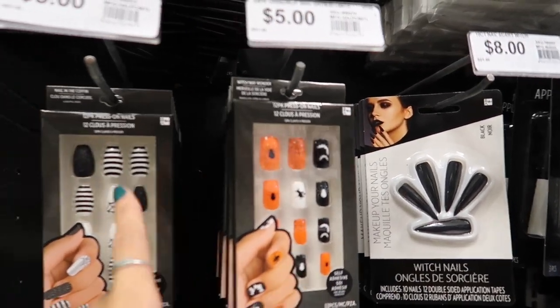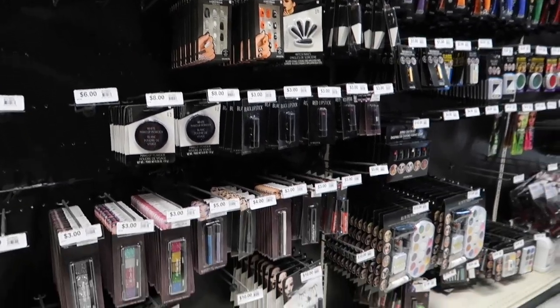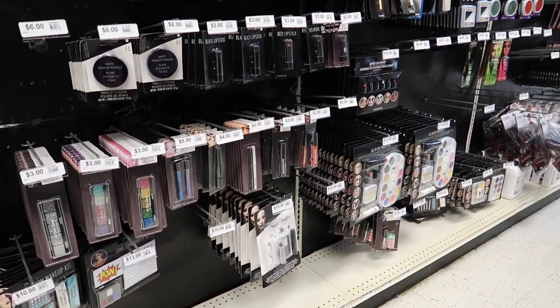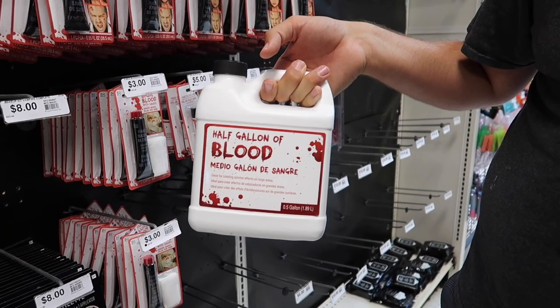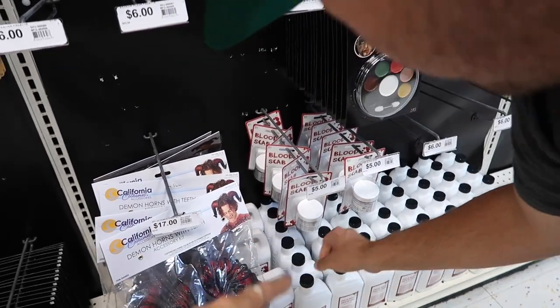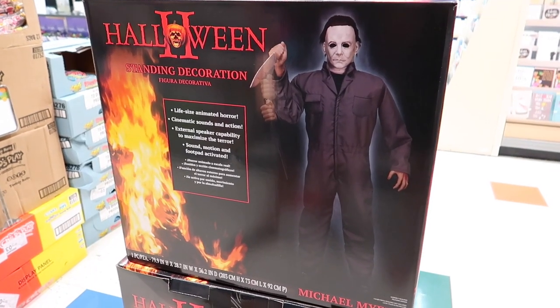Like, look at these really pretty spooky nails. Do we need to buy some press-on nails? I haven't done press-on nails in so long. That might be kind of fun, I'm not gonna lie. $20 for a half gallon of blood. That's not a bad price for some blood. Sangre. Okay, I have to think about that. Ooh, blood scabs. Ooh, that's a good purchase. That's a deal.